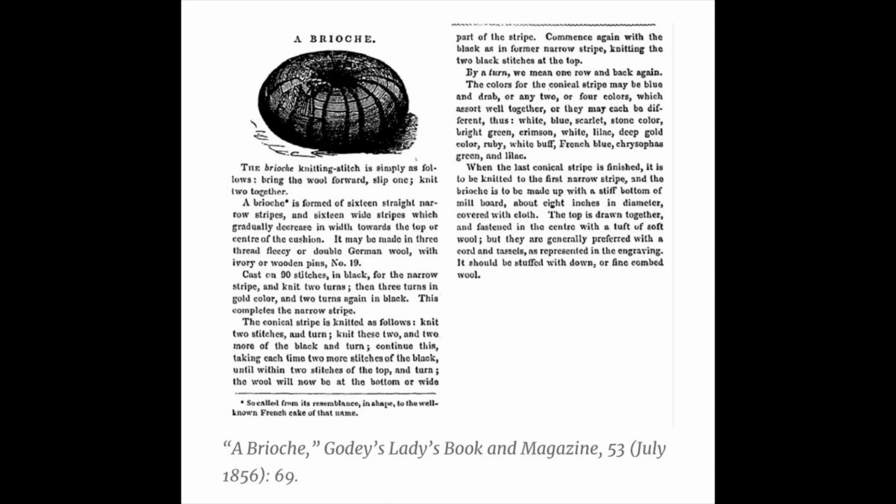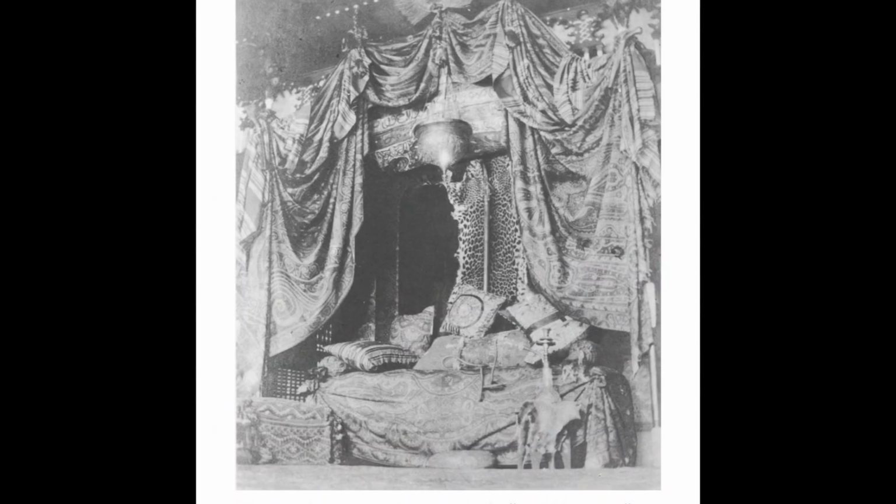By calling brioches Turkish cushions, the Victorian era interior design reflected the reaches of colonialism, with an interest in the exotic romanticism of far-off regions. Americans had an opportunity to see international interiors with the 1876 Centennial Exposition. So this is like the home show of 1876. Home design evolved to include a Turkish or cozy corner.